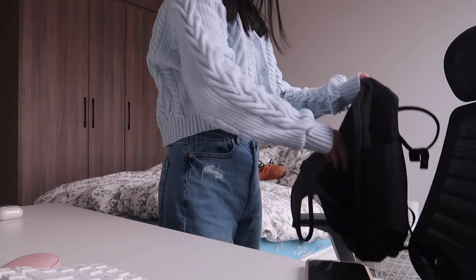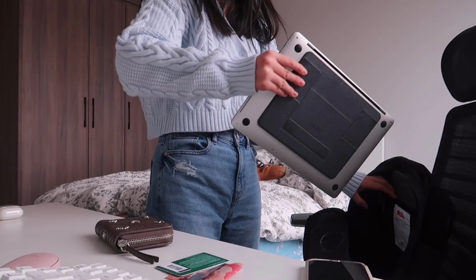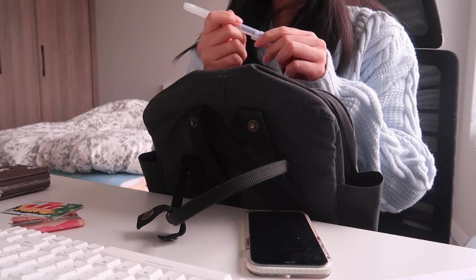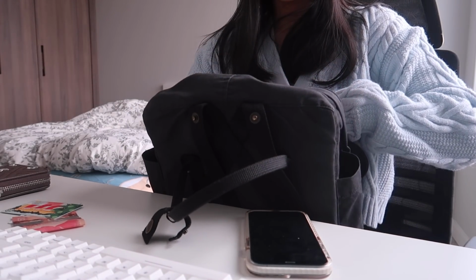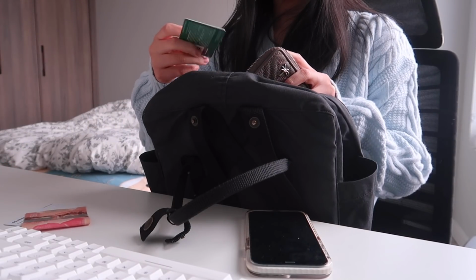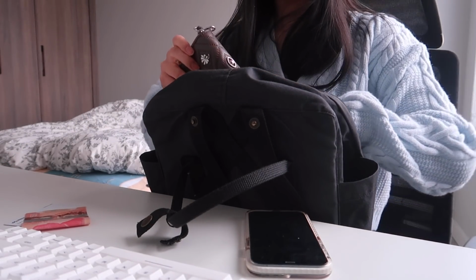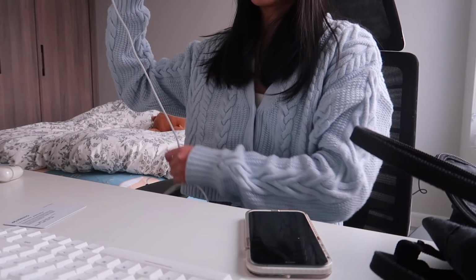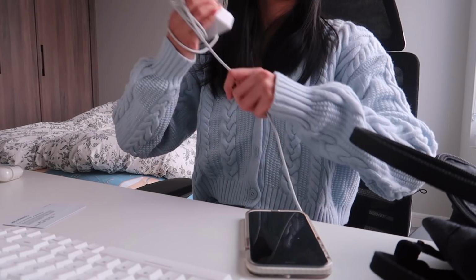With a solid plan, I am headed out the door to go to my lectures, which is one of the first time-sensitive tasks. But before I head out, I'm going to show you some of the items that I bring with me in my bag to university. So the backpack that I'm using is the Kanken, and the most important item is definitely my laptop. With that, I also bring some of my writing utensils and a notebook. In my wallet, I also have some gift cards, my debit, and my bus pass. And of course, I bring my charger and AirPods.